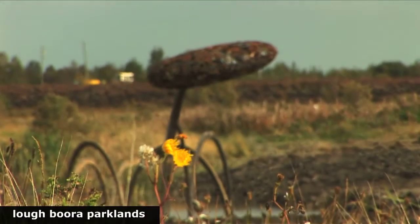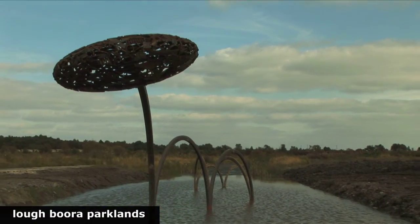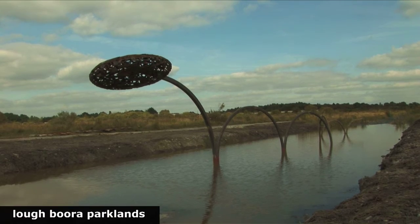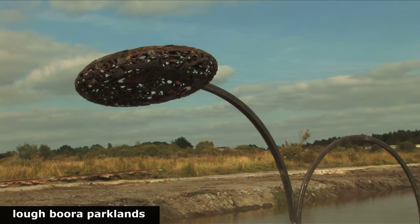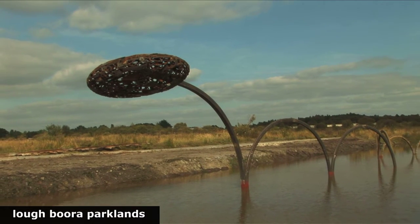I am happy with the work, but I'm really looking forward to it rusting and aging and mellowing a little bit, and then the landscape growing up around it. I think it'll really benefit from that. But yeah, definitely really happy with the final artwork. I think now it's over to the people who encounter it, and I hope they get a lot from it.